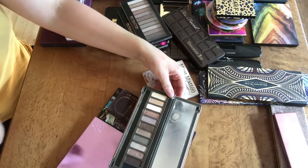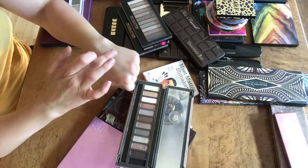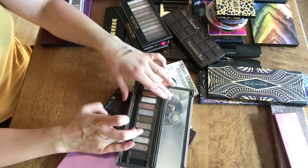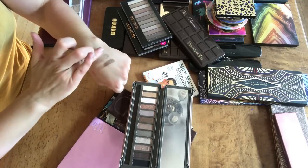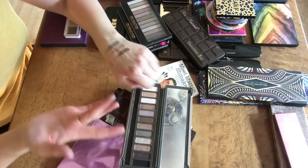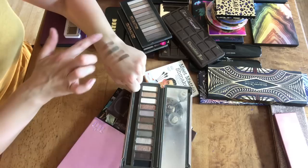I want to like this palette, but I'm having a hard time liking the palette. It has some beautiful shades. It has some duds, for sure. But YDK is really pretty, and so is Busted, I think.